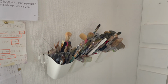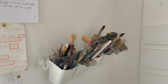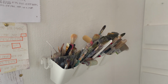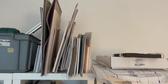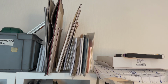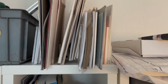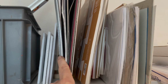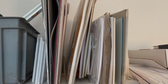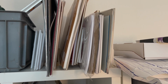And you can see that this is actually an IKEA contraption for kitchens, and it's just little buckets hung on a rail. And just to show you up here, I have something for my papers. It's a plate stand, which usually would be in the kitchen with plates on it, and I've used it to stack some of the different papers that I have. So that's another thing I use.